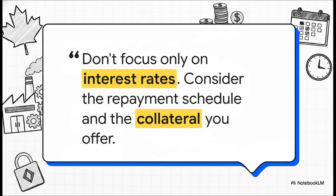It's so tempting to just laser focus on the interest rate, but she's reminding us that the lowest rate isn't always the best deal. You have to look at the whole picture. How much of the cost will they actually cover? What do the payments look like? What do you have to put on the line to get the deal?